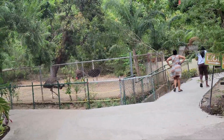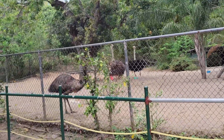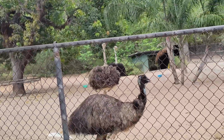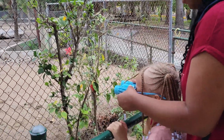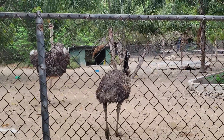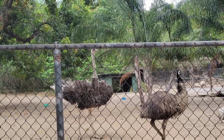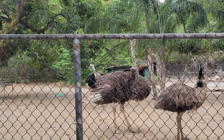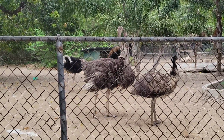Alright guys, the biggest birds in the world: ostriches. See, now they have a young one there, and they have two adults. It is an ostrich. Wow, boy. Listen, their bone structure is almost as big as yours. See those legs? They're so tall.